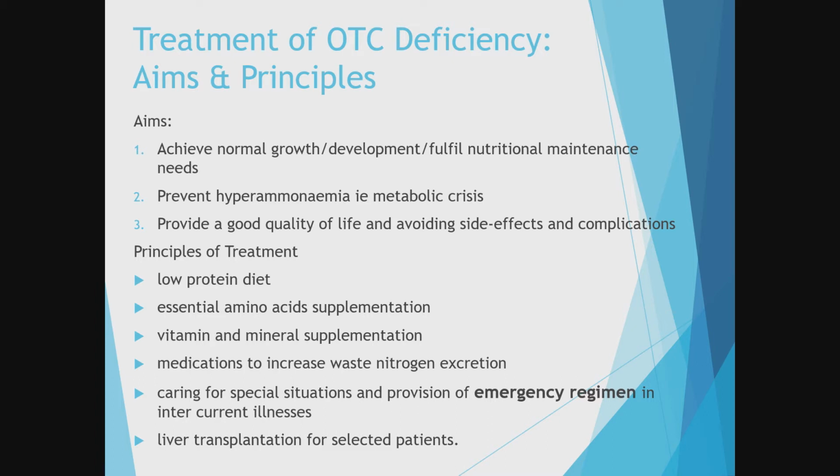So we know that some of us do use essential amino acids regularly in these patients, some of us don't. And obviously we would make sure that the patients are under some sort of nutritional surveillance and have micronutrient supplementation. It's also important to have nitrogen scavenging drugs, so benzoates, butyrates, and arginine. And the crucial thing is preventing those admissions and decompensations by use of an emergency regimen, or really ensuring that we minimise or mitigate the effects of catabolism, so regular carbohydrates. And in some of the paediatric patients, and I think considered for adults as well, liver transplantation might be indicated.